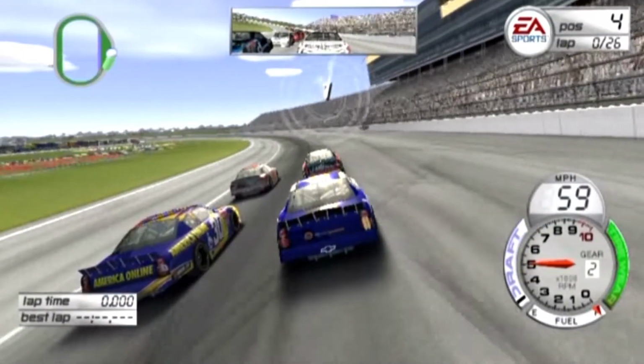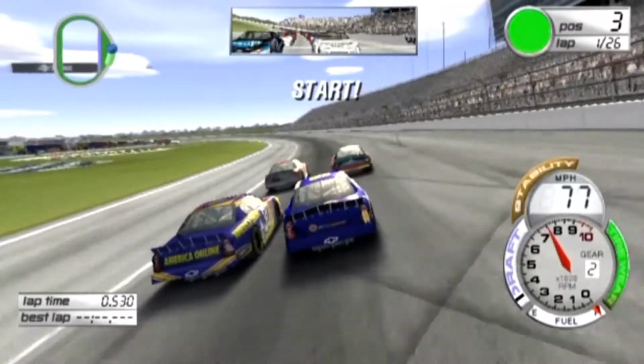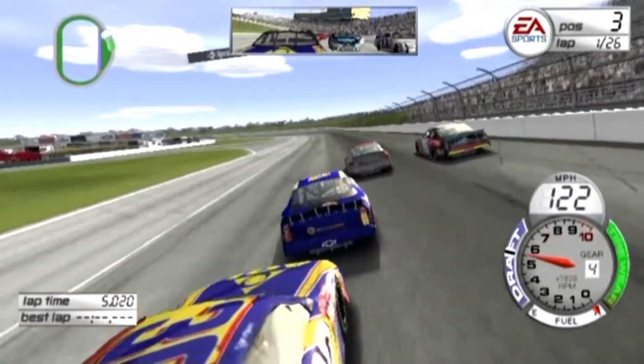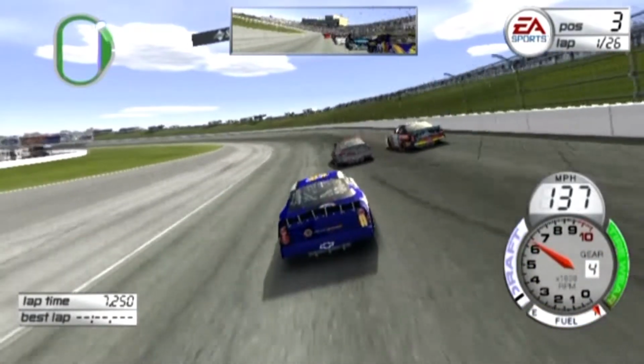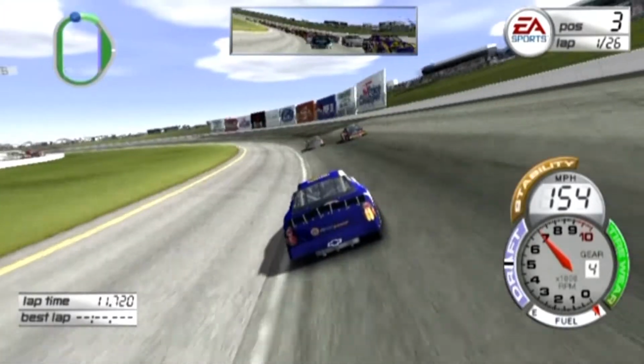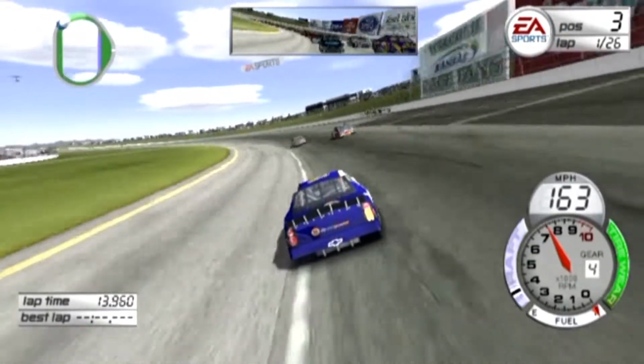As the pace car makes his way down pit road, we come to the line. Green flags in the air. We are racing with an aggressive move on the start. Tried to make a run for 3 wide there, but I couldn't clear Jeff Green in time as we go down into turn 1. Jeff Green's going to take the high side.